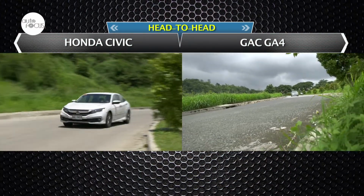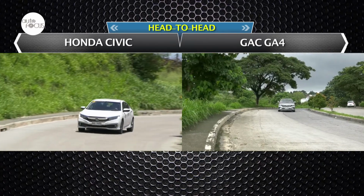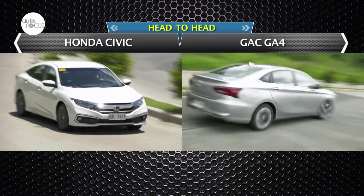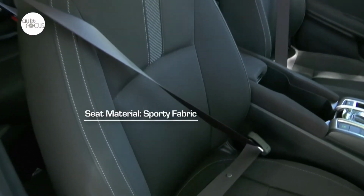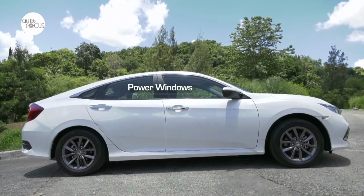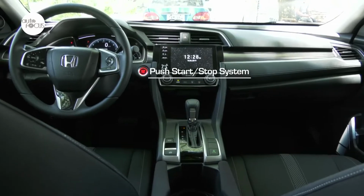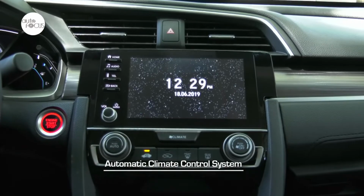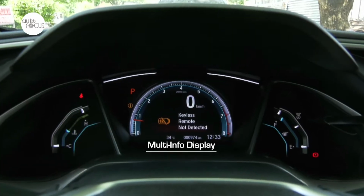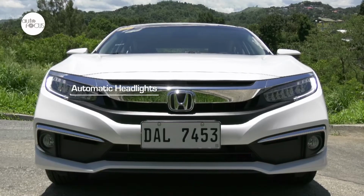In the crowded market for compact sedans, car makers look for the best possible combination of comfort, convenience, and safety features to lure buyers in from targeted demographics and budgets. Honda opted for sporty fabrics for seats and trim, power windows, steering column that tilts and telescopes, push-button start, electronic parking brake, automatic climate control with added rear vents, multi-info display, and automatic headlights for the Civic 1.8e CVT.